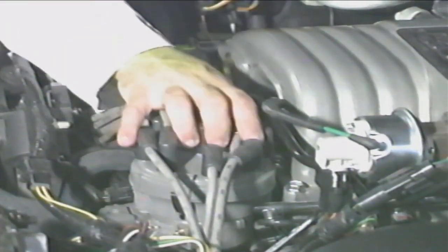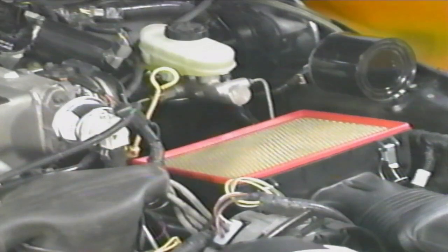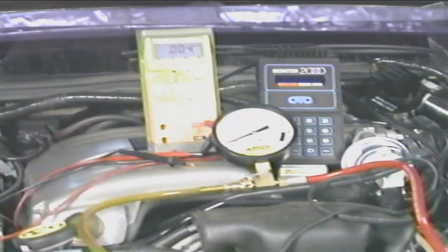Check the spark plug wires, the air filter, the battery terminals, and voltage output of the charging system, the coolant level and antifreeze quantity. Check the operation of the engine's cooling fan. With the necessary information in hand and the visual inspection complete, we need to isolate which system is causing the problem. This can be accomplished using either an engine analyzer or handheld test equipment.